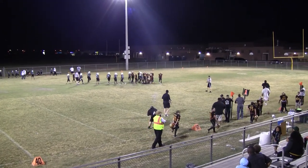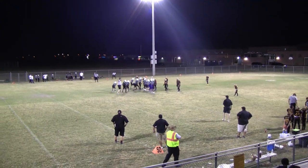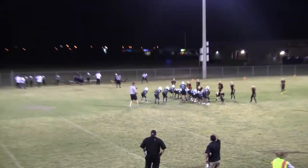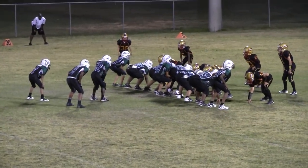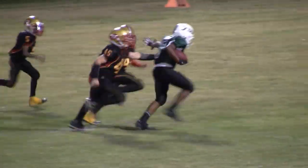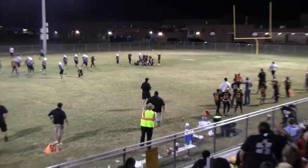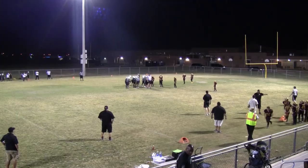That's close to a first down. First and 10 on the Lions. Very close to the 40 yard line there. Going with the no huddle again. That's another first down. No huddle again.